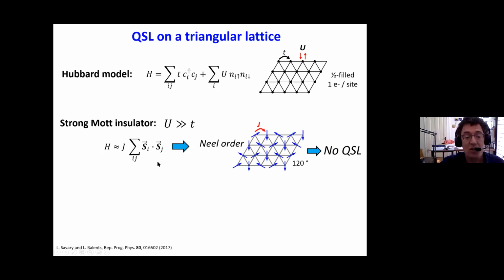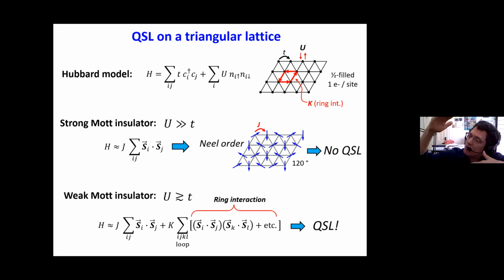Now, in this case, the ground state is going to be the Néel order, the 120-degree rotated antiferromagnet, and that is not a quantum spin liquid. But now let's reduce the U parameter. We're still in the Mott regime, but let's reduce it. Now we can get additional terms in the Hamiltonian, such as this ring interaction term that I show here, which couples together 4 spins on a plaquette, as I show in this upper right. Now, this ring interaction provides additional frustration that then induces the system to fall into a quantum spin liquid state. At least this is what's been predicted.